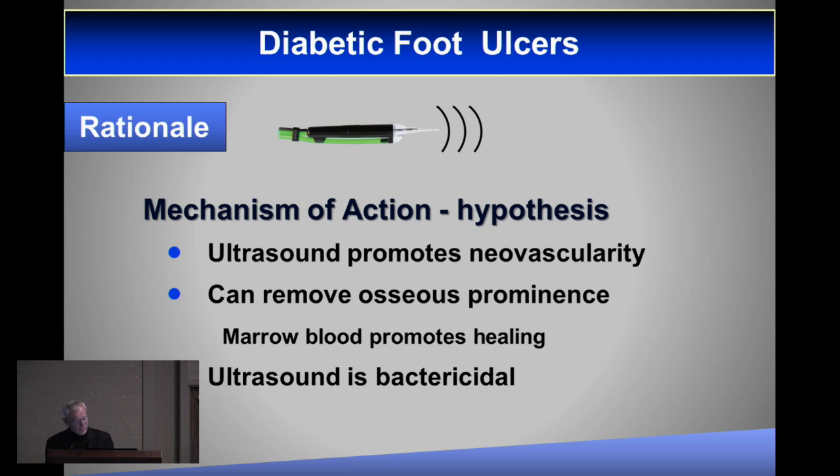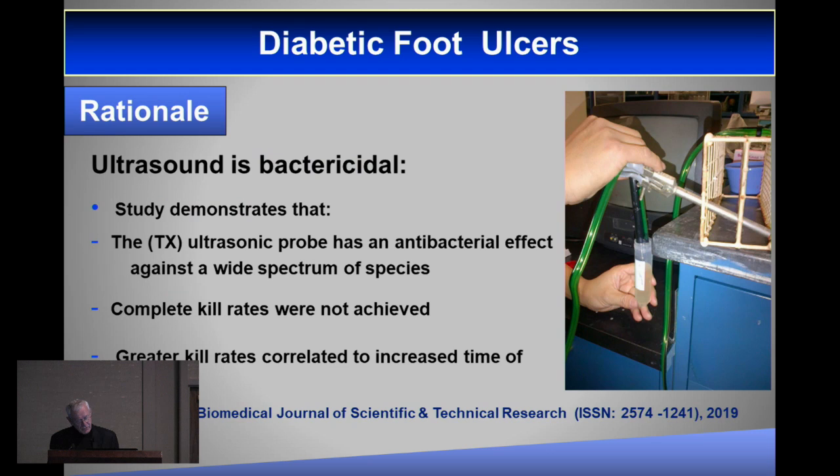It's just not concentrated. And interestingly enough, ultrasound itself is bactericidal. That's how you sterilize food. Different energy sources. But if you could have something that isn't going to make it any worse, and could even help decrease the bacterial burden, that could be attractive. And so the same person that did the animal study did a study that just got accepted in the Biomedical Journal of Science Technical Research.